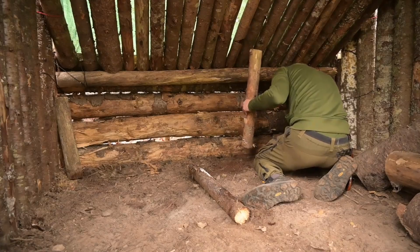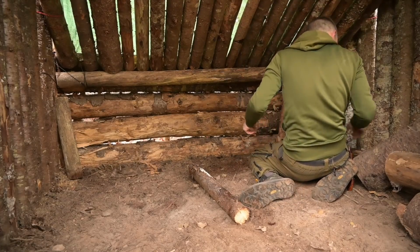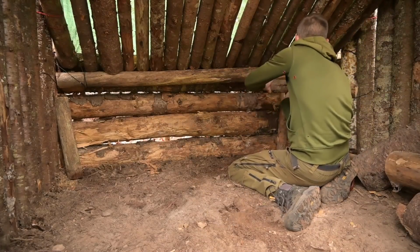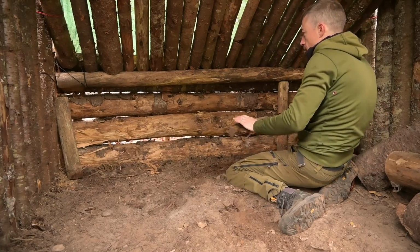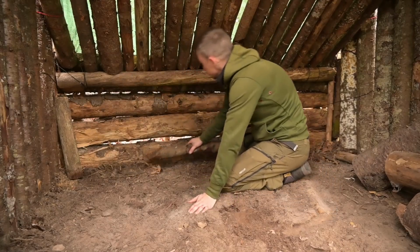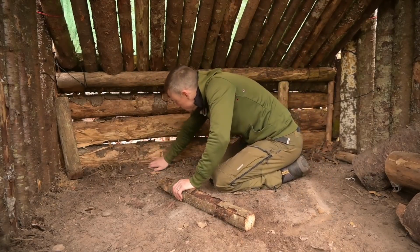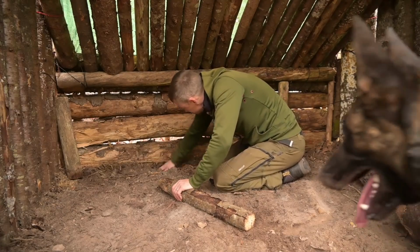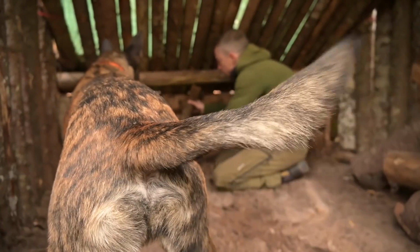All right. Okay, that is in there. We'll do the same thing on this side. Right about there. Trap, please, man. He's like digging at the foundation of the fort. Sees me doing it, I think, and he's like, I'd like to do that too.